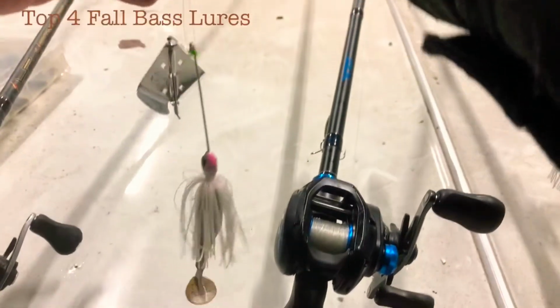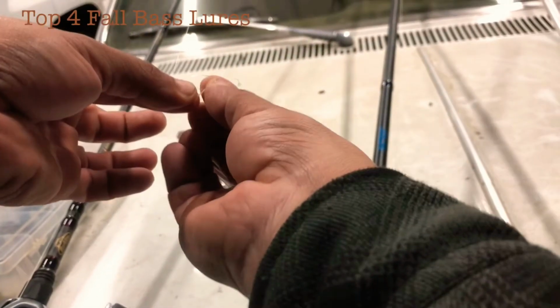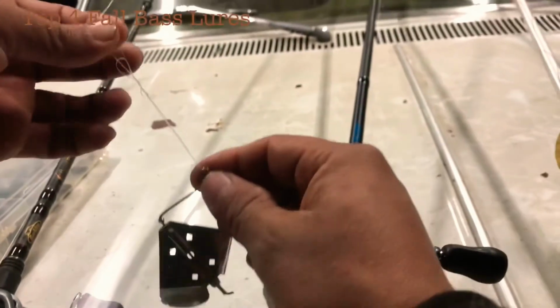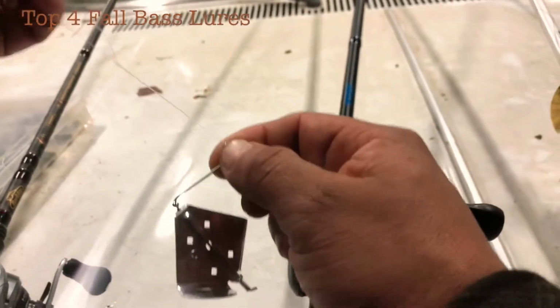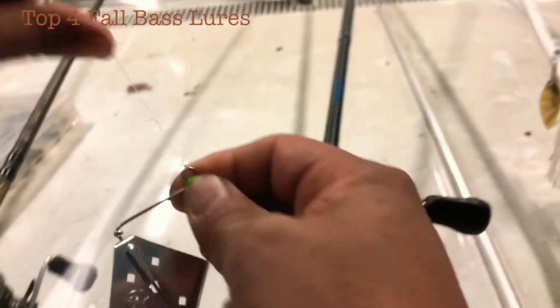So we'll just go with the one that I learned from my cousin, and we'll just put it through, make a loop, and then we'll put it through there. 1, 2, 3, and 4. And you can put more through there if you want. I mean, I would say 4 is the minimum, and I wouldn't go more than 6. But that's a real strong knot.